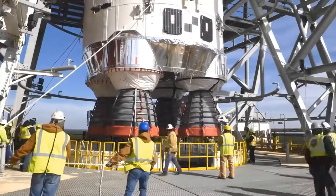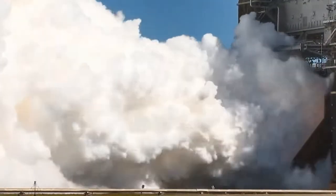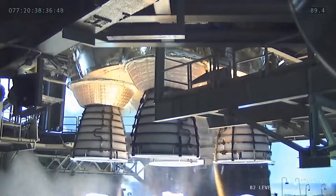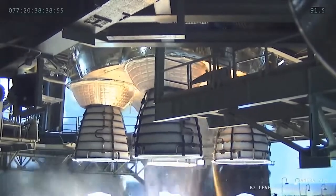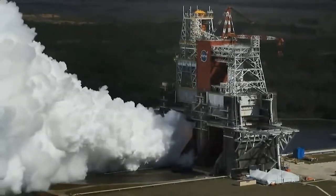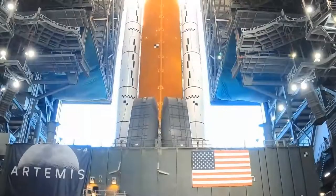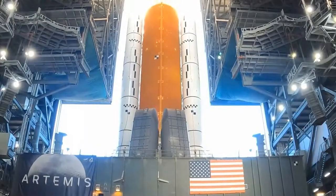There we go. Yeah, I always like how fast these guys work. Real time. And the photos. And the wiggle there. That's the gimbal, yes. That's the mating down in the VAB and the rollout.